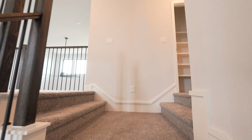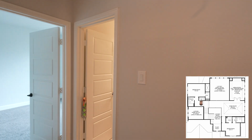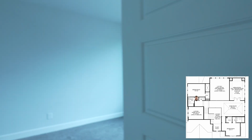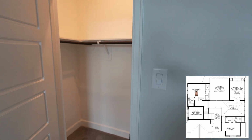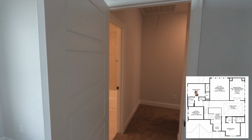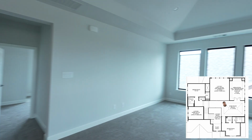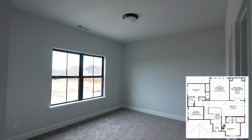Here's the rest of the upstairs. Upstairs, closet, and bathroom, and bedroom, and bedroom, closet. Okay, so by my count, this would be bedroom 1, 2, is this 3? This is bedroom number 3. Let me not trip, walk across. And then we've got bedroom 4 with its own bathroom. Good deal. It's got its own bathroom.